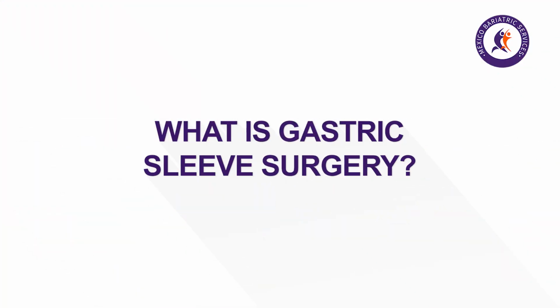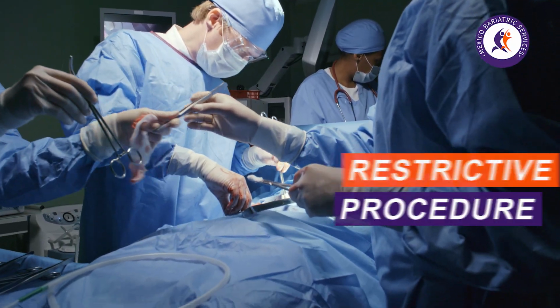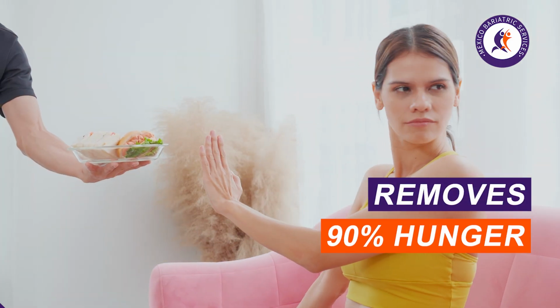What is gastric sleeve surgery? Gastric sleeve is a restrictive procedure in which we're going to be removing between 75 and 80% of your stomach. On the stomach that we remove, 90% of the production of a hormone called ghrelin, also called the hunger hormone, is made. This surgery works in these two ways. It's going to make your stomach shrink to a 20% size, but also will remove hunger by 90%.